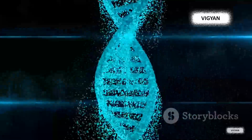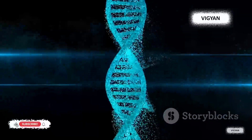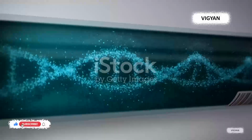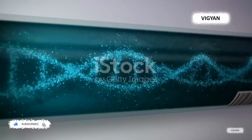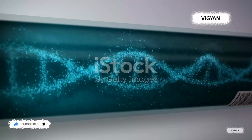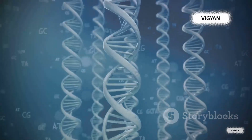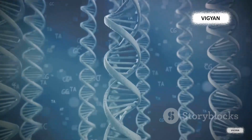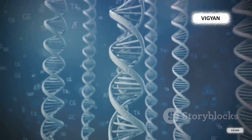DNA computing leverages the unique properties of DNA to represent and process information. Here's how it works. Scientists use DNA strands, each strand representing a possible solution to a problem. These strands are mixed together in a test tube, and through a process known as hybridization, they stick together to form a double helix. This happens in parallel, meaning millions of operations occur simultaneously, leading to incredibly fast computation times.